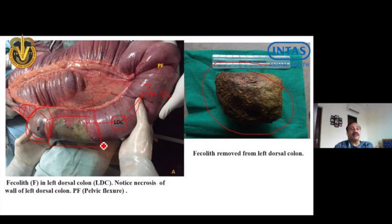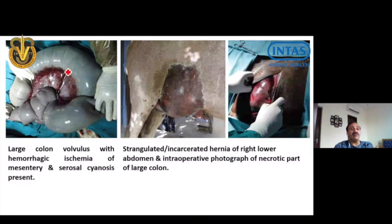In this case, the lactate level was 12 millimole. When we performed a lactate level preoperatively, we told the owner that this horse is not going to survive, and the owner wanted surgery to be done. Then when we opened up, it was all necrotic. I'm talking about the large colon, the left part of the colon. The left colon was having a volvulus and it was all hemorrhagic and cyanotic as well. So then we had to euthanize.